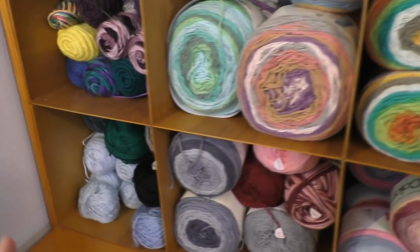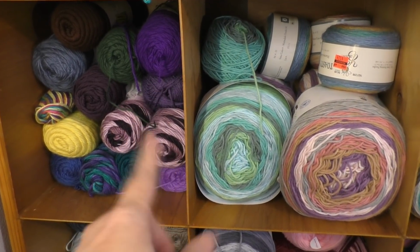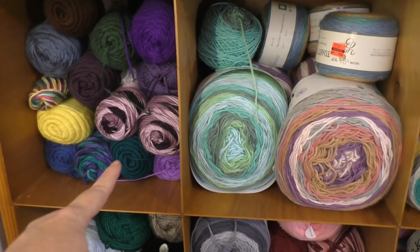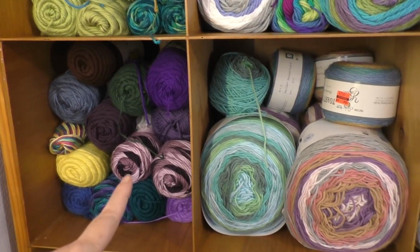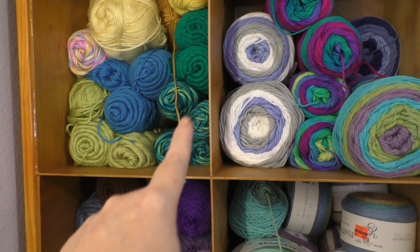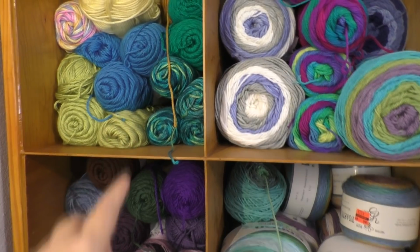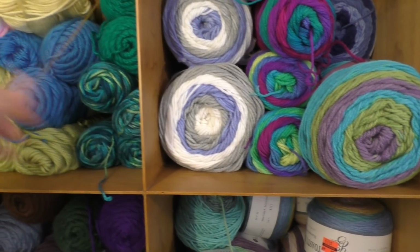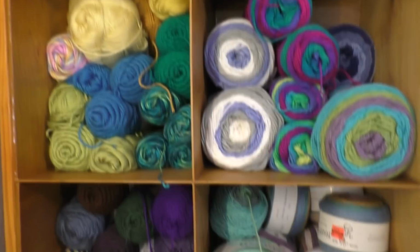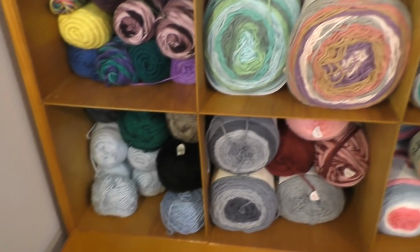Okay, and then even with the Caron Simply Soft, like right in here, these multicolors here, I tried to group some of the solid colors I thought would go with them. Also, this one has purple and green, so I tried to get them together to give me some ideas of what I could use together as far as colors. See, same thing as this. I've got these multicolors that have a green and a blue and another green in that, and so I put them together. Sorry about that one strand right there. It goes up there, up higher. Anyway, that's what I tried to do, just to give me some ideas, seeing them next to each other, what I could put together and make out of them.